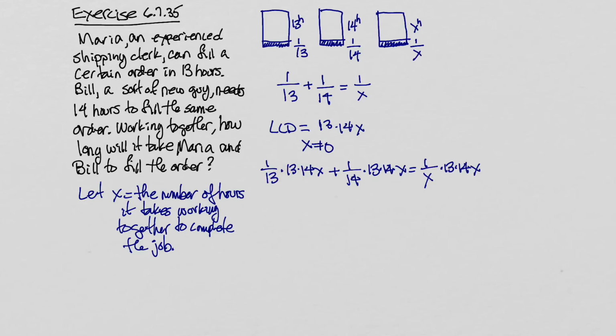But there's the 13 right there, so I'm just not going to multiply. So the 13s will cancel. Let's do that. And then we will get 1 times 14x, or just 14x. And then over here, the 14s will cancel. We'll cancel that 14 with that 14, and we will get 1 times 13 times x. So we'll get plus 13x. And then over here, the x's cancel, and we'll get 1 times 13 times 14, so I'll just write it as 13 times 14. And then right from here, we'll get 27x is equal to 13 times 14.